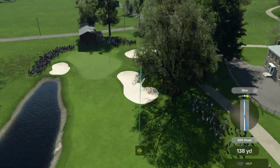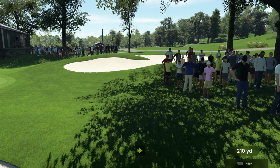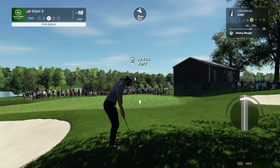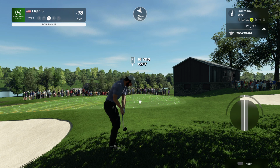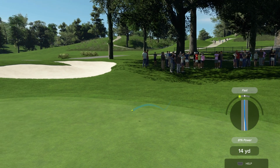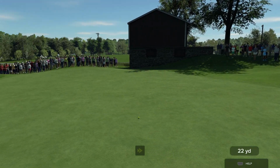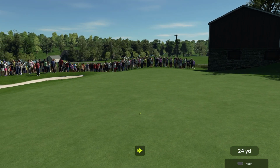Damn, I thought that was going to be fast. That got caught up in a few of the branches. Opting for the hybrid, I think. And here we are with the third shot. Stop. Stop. Stop. That's nice. Max spin, by the way.